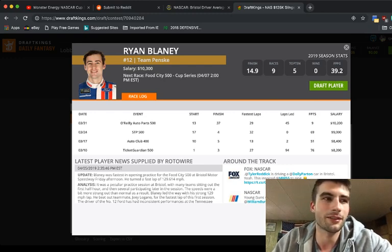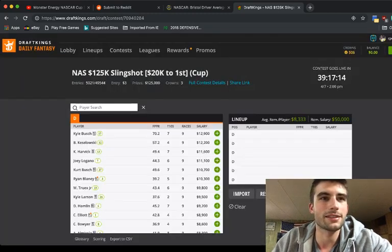I know Blaney started like 2nd or 3rd last year and actually ended up taking over from Kyle Busch for a little bit. So I have no problem if you want to go Ryan Blaney. He's going to be definitely lower owned than Chase Elliott, but he's got a really fast car. I just think Elliott's a little bit safer, and the price difference is almost $2,000. So I don't mind Ryan Blaney taking a couple stabs at that in GPPs.